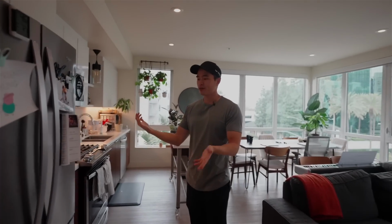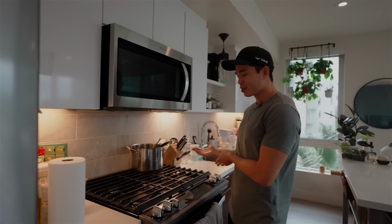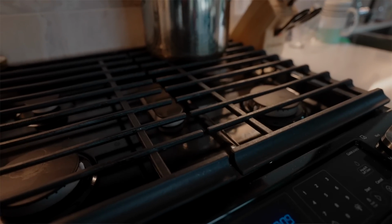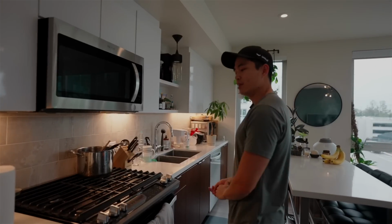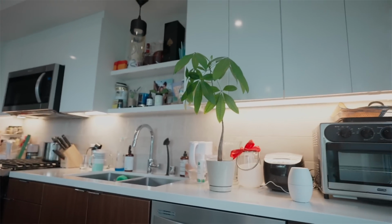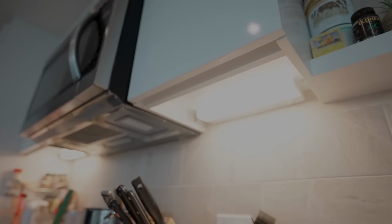This is our refrigerator. All these appliances came with our apartment. This is where I do cooking. I try to not cook too much anymore. I used to cook all the time, but I realized buying groceries, all that stuff is pretty hard, so I try and eat out a little bit more now, but we definitely do have a pretty well-stocked fridge over there. I love the lights that came with the apartment under here, the under cabinet lights. I think it gives a good warm glow to the apartment.